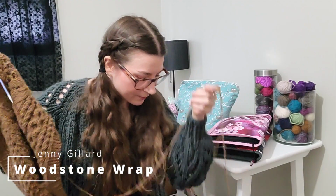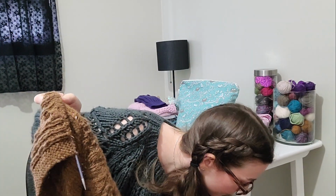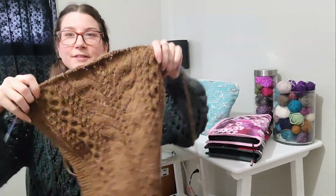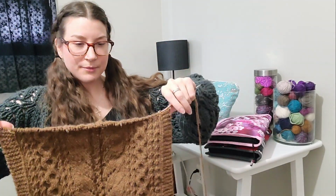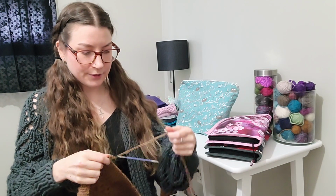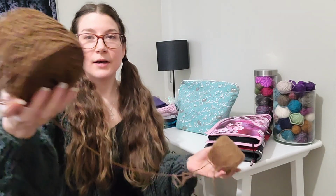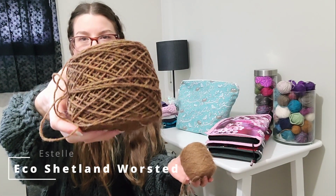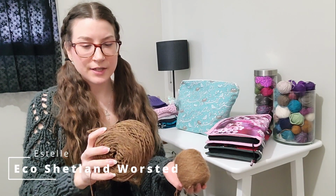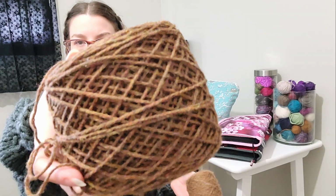So this is, ooh, I'm getting my yarn all tangled. Did I forget to bring, oh no, okay, I got it. Okay, so this is my Woodstone wrap that I'm making out of 2 strands of Estelle yarns. So I'm holding 1 strand of their Eco Shetland Worsted. I'm pretty sure that's what this is. And this is the colorway Caramel.